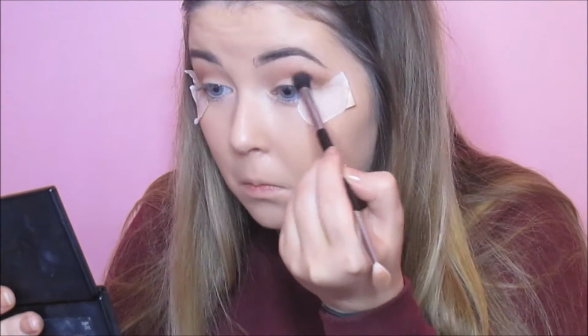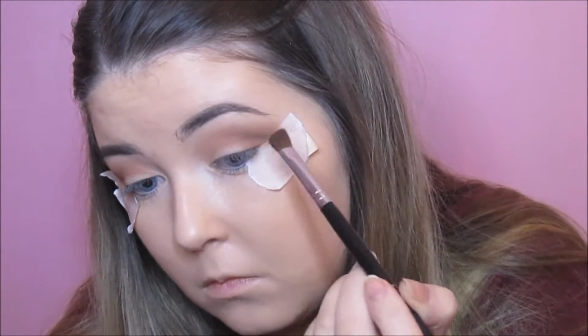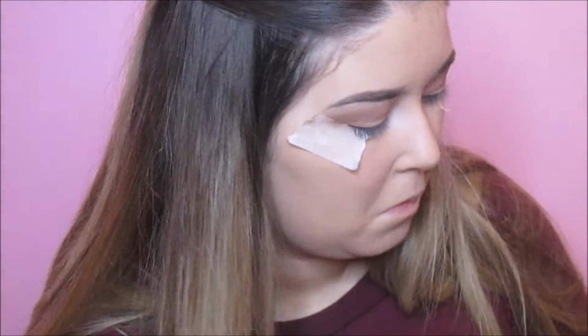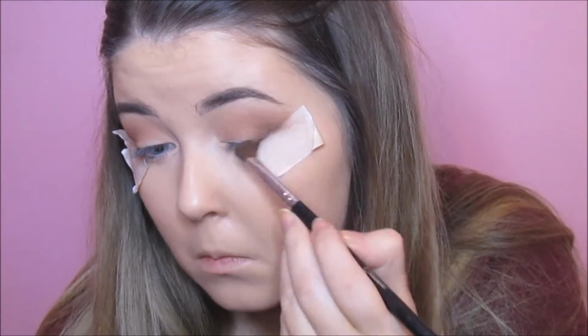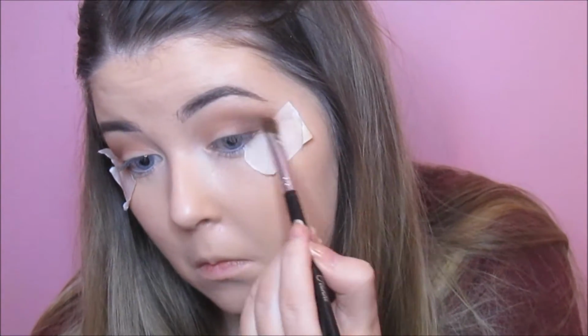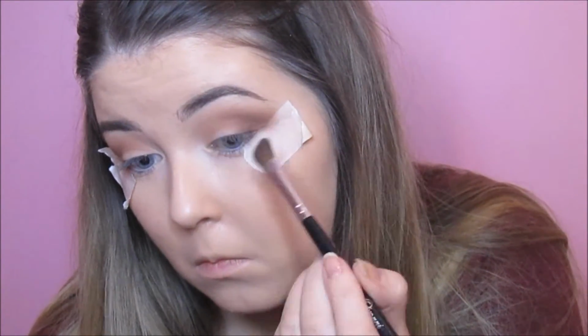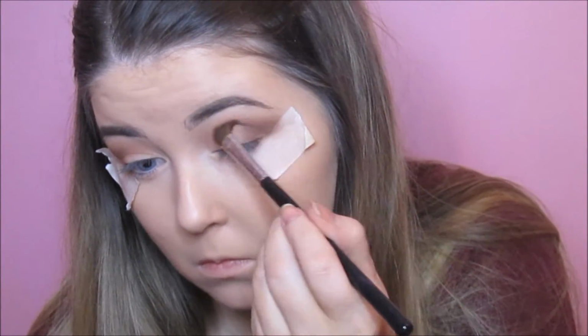Then I'm taking this eyeshadow from Fuschia called Lucy, which is just a chocolate brown, and I'm placing this onto the outer V with an angled fluffy brush, and then I'm just feathering it in towards my eye area, and I'm also feathering it in towards the crease. I'm using a really light hand and I'm just going to slowly build up the colour so that it's not too harsh and it's nice and blended.